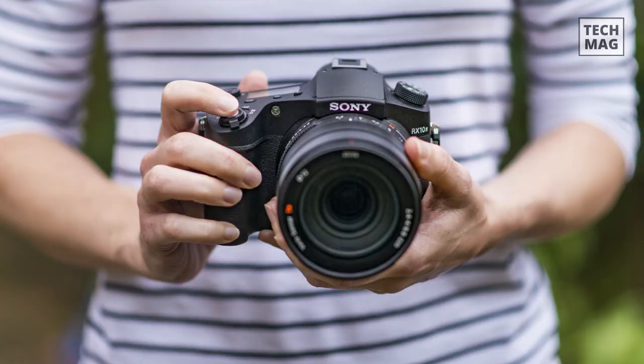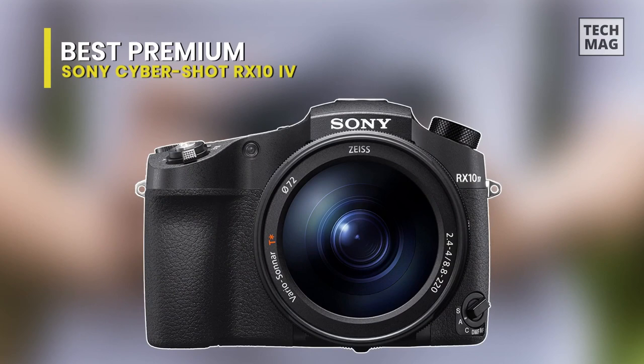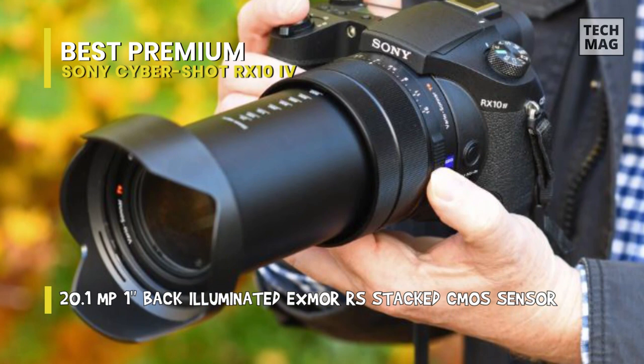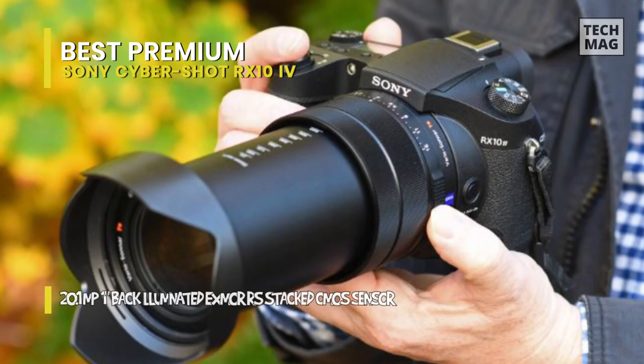Best premium, Sony CyberShot RX10 IV. Next is Sony CyberShot RX10 IV. This Sony RX10 IV is a premium bridge camera with a built-in Superzoom lens. By design, it feels sturdy with excellent buttons and dials. And what's more impressive about this camera is that the camera comes sealed against moisture and dust, extending added safety.